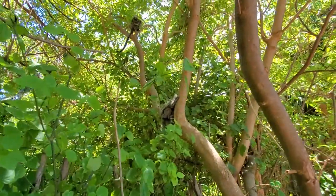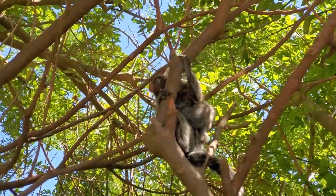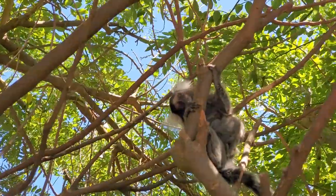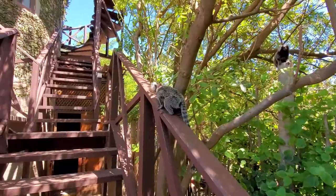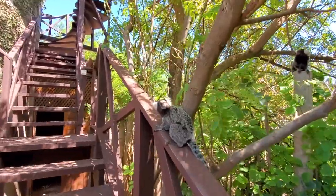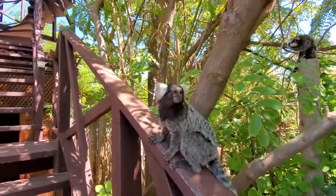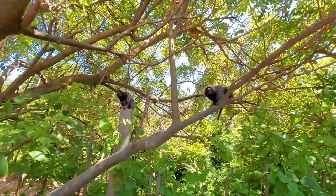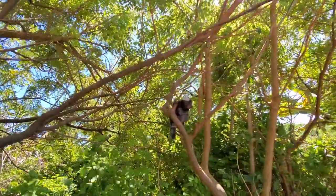Okay, so here's one of the ones with the baby. You can see the baby holding onto the back. Hope you can see that. And there's another one up the tree a little further, I think with two babies. Muito curioso. There's the new mommy.